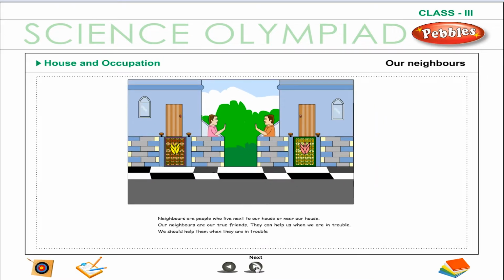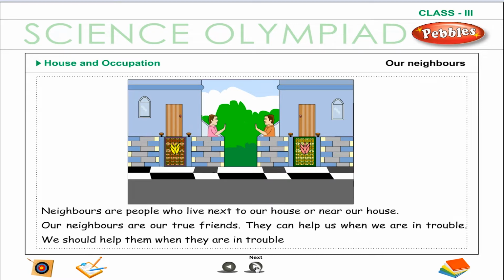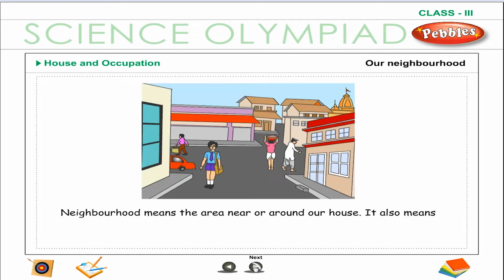Our neighbors. Neighbors are people who live next to our house or near our house. Our neighbors are our true friends. They help us when we are in trouble. We should help them when they are in trouble. Our neighborhood. Neighborhood means the area near or around our house. It also means people living in that area.